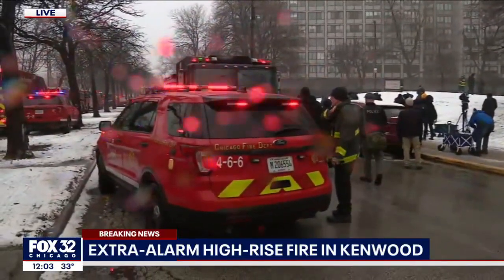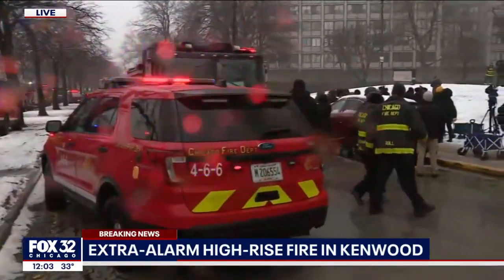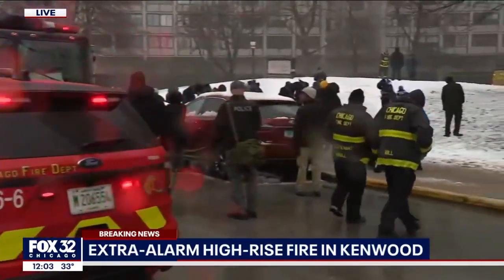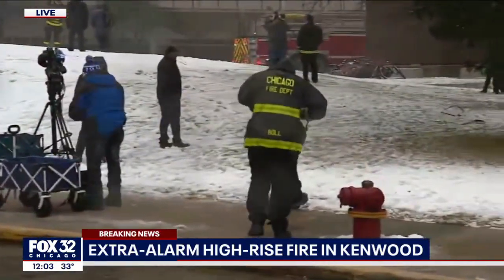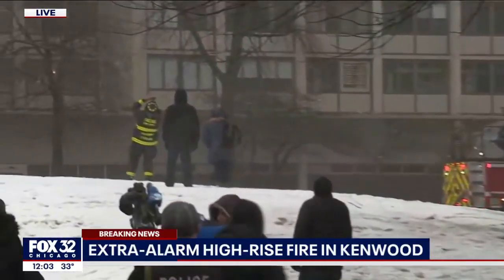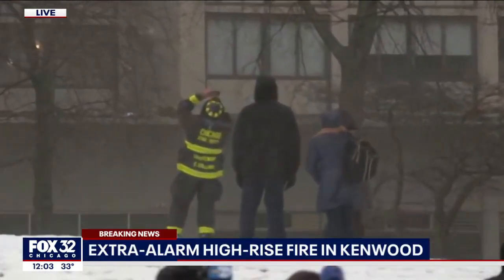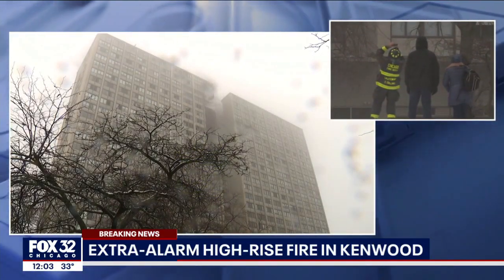They're okay there. Now, we did talk to Alderman Sophia King, the 4th Ward Alderman, in whose ward this building resides. She told me just moments ago that she is staying on top of the situation. There's apparently a gym complex around the corner, we haven't been over there yet, where a lot of the people who live in the building are being taken while they battle this blaze.